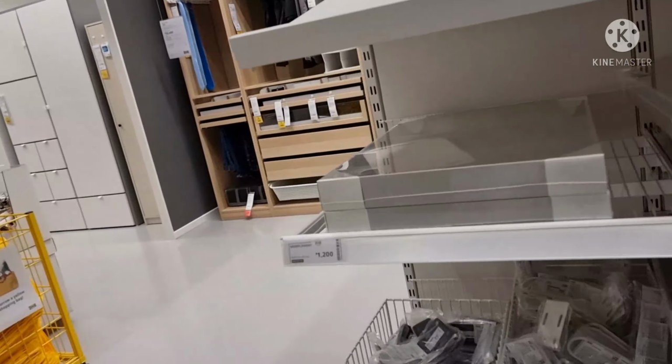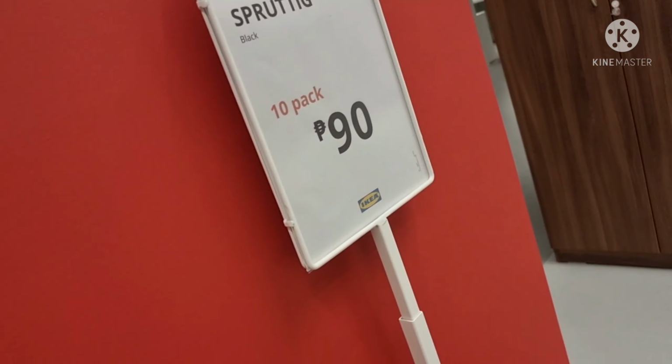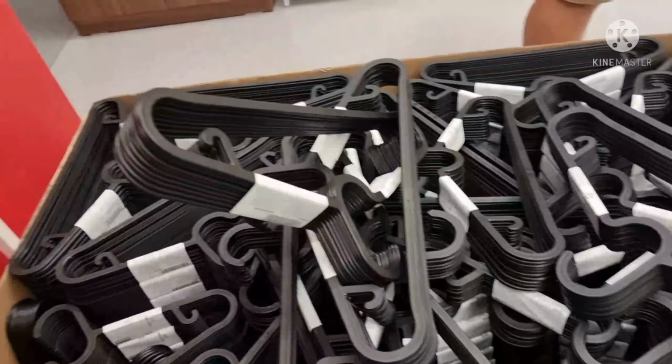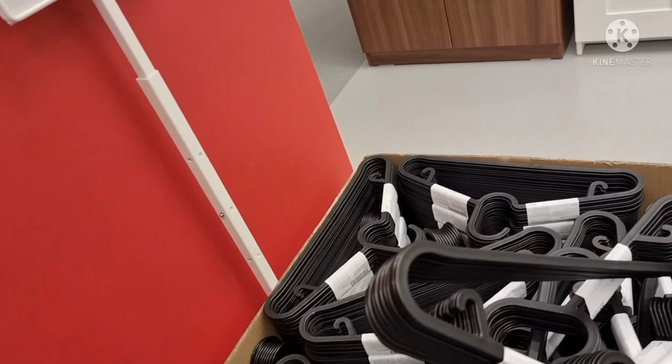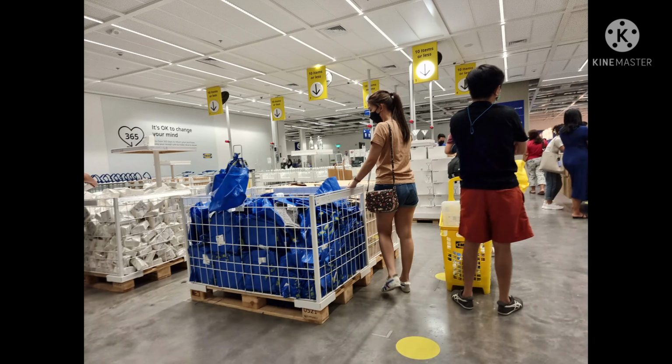So, here is the hanger worth 90 pesos, so affordable. 10 packs. Now this is the hanger. 10 pieces. So and more cabinets.